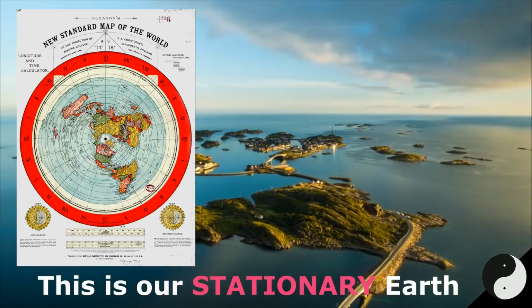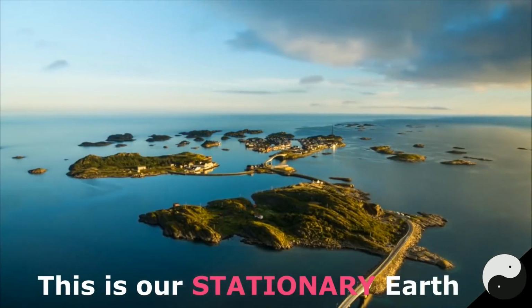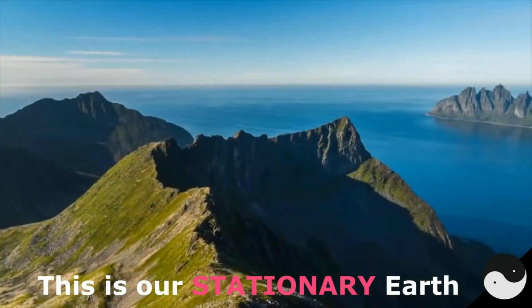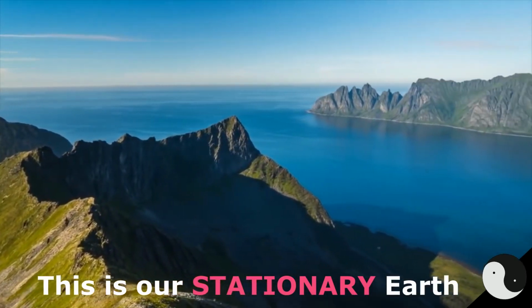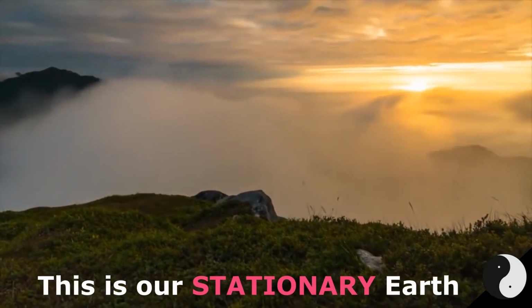I will demonstrate once and for all that our Earth is flat and stationary. There is no movement at all, and there has never been recorded in history any spin of the Earth.